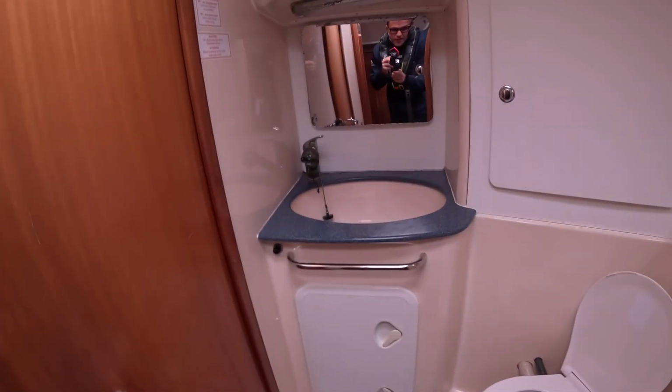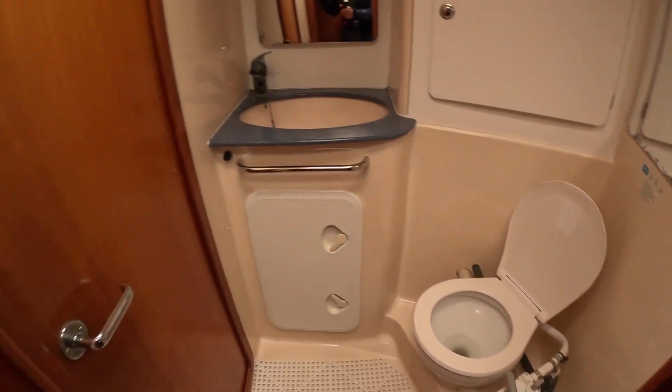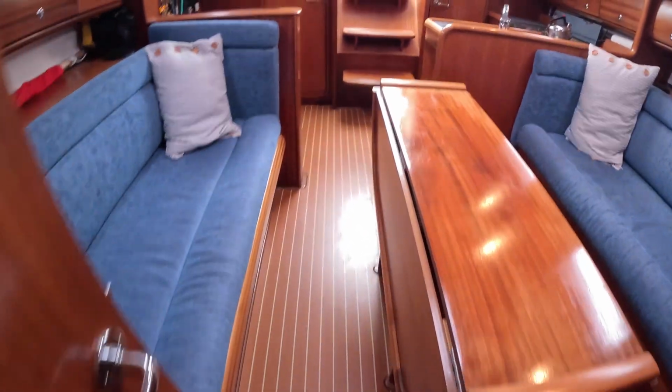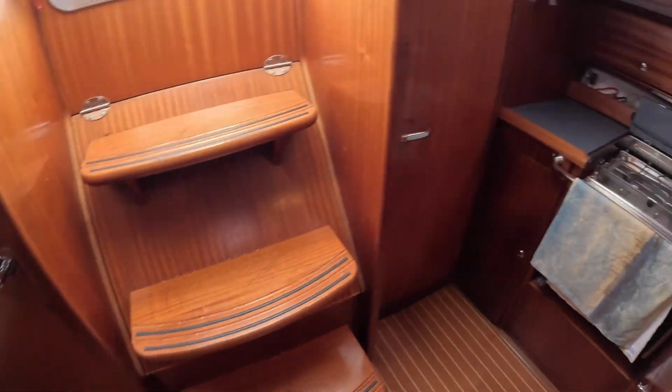Here you've got an ensuite arrangement. So this is the day heads, but you can see here we've got the ensuite arrangement, which has got lots of natural light coming in from that deck light. We've got a manual flush toilet there, which is just keeping things nice and straightforward and easy. You can see here we've got the teak and holly style flooring there, which just makes walking around in practicality so much easier.